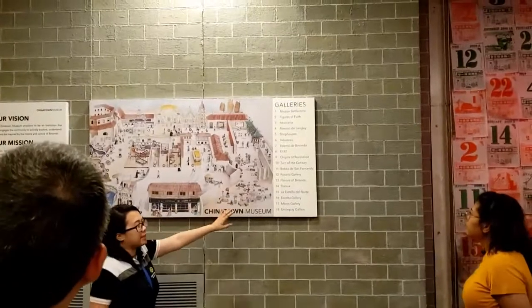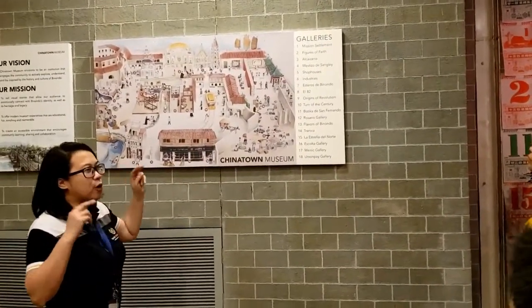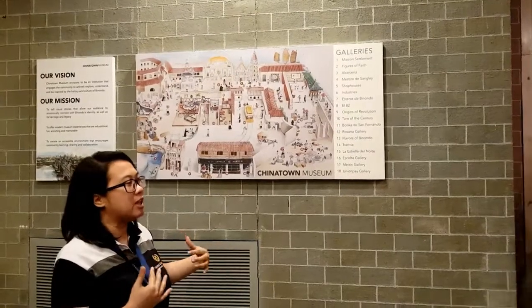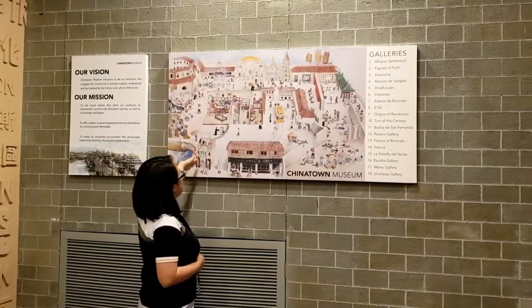Basically, we have 18 galleries. And what you see is how it kind of looks inside. But that setting, how visually it looks and also the feel, is really 1500, and then you have 1700. By here it's like 1800, right?